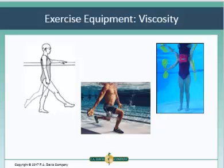So when you're doing exercises, if you look at the picture on the left and the individual's moving their leg front to back, the slower that person moves, the easier it's going to be. If they want to try to make the resistance heavier or harder, they would move their extremity faster.